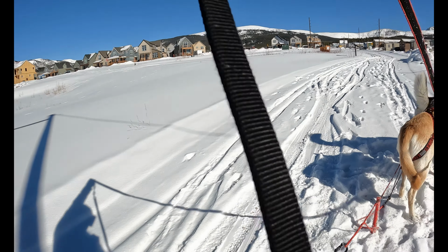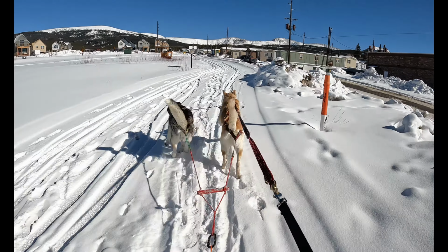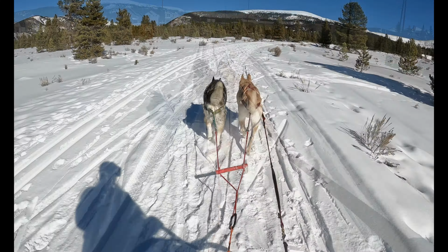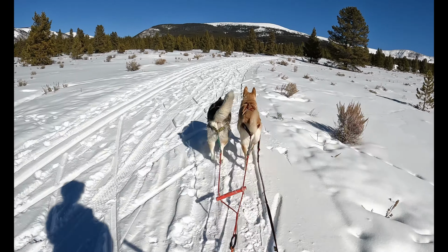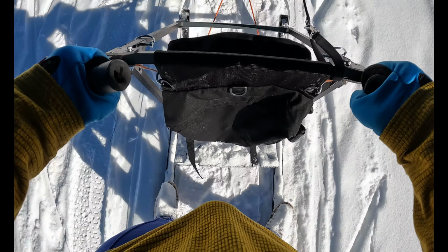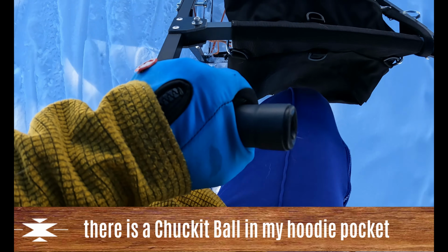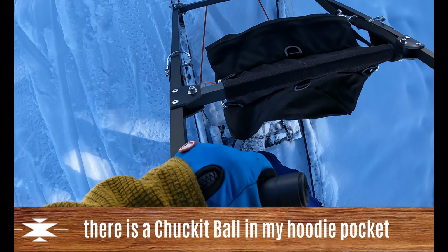Halt. All right, go. With the brake, sometimes it feels like I'm going forward when I stop. So try it. Seemed okay.